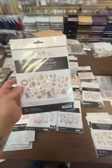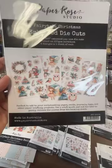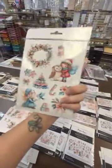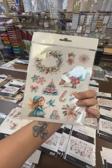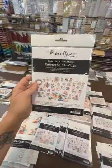Next, we've got embossed die cuts. Stacy says the embossing is gorgeous. Thank you, Miss Stacy. It really is very pretty. There's that one there. You can kind of see real life size, and you can see a little bit of the glossing on there. This is Fairy Tale Christmas embossed die cuts.